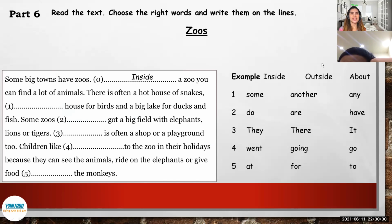Next, okay. Choose the right words and write them on the line. We've got one example. My turn. Some big towns have zoos. Inside a zoo, you can find a lot of animals. Inside. Your turn. Please read number 1.